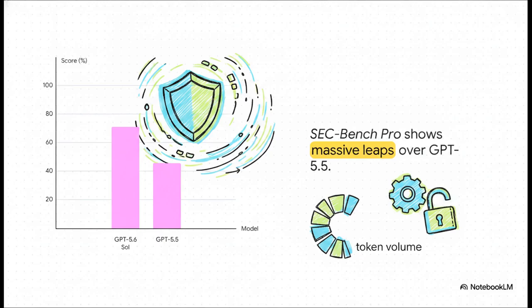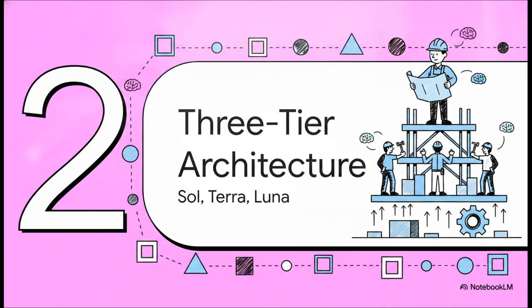And then on Exploit Bench, which is an offensive security evaluation, it jumped from 47.9% all the way to 73.5%. Basically, it's matching top-tier offensive security platforms, but utilizing roughly one-third of the token volume. This massive leap in both offensive and defensive cybersecurity capabilities meant a public waitlist simply wasn't an option on day one. Moving right along to Section 2, the three-tiered architecture. Meet Sol, Terra, and Luna.